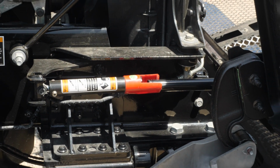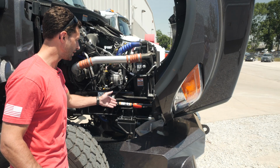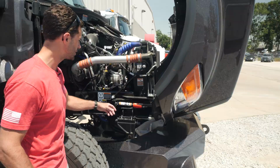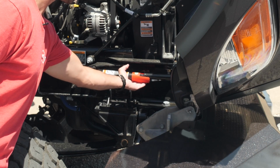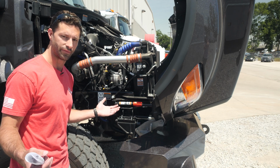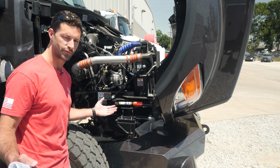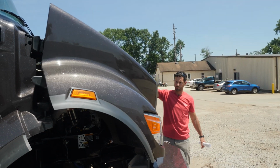And I just noticed trying to close the hood that the hood lock is different. I couldn't see it at first. The old one had a little metal piece, but this has more of a shock, and you push that up and then you can close the hood. There's going to be 1,000 of these little details I'm sure we'll find. We won't go through all these in this video here, but it is a different truck.